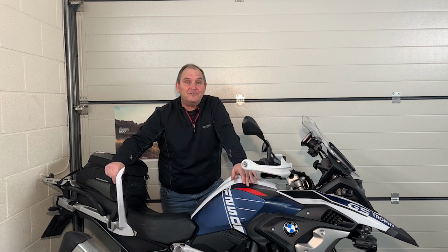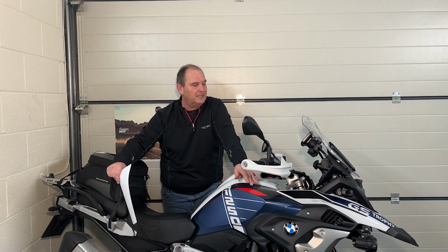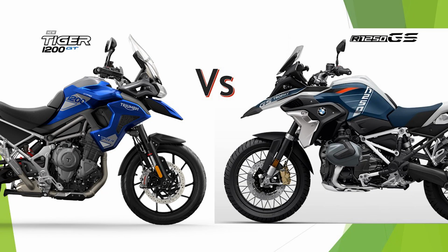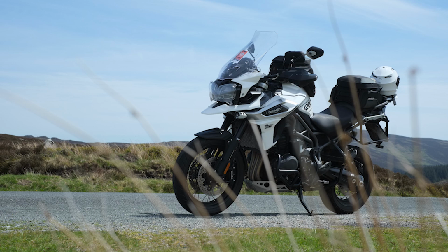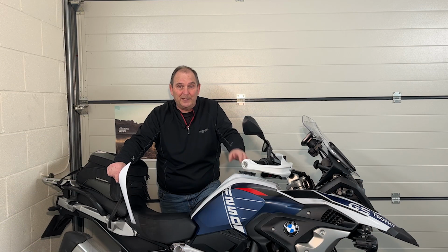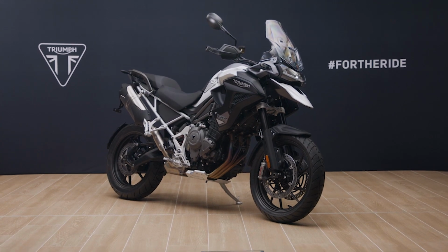And it's kind of aimed at Triumph Tiger 1200 owners, any of the last generations, and how this compares to that. I've ridden a Triumph Tiger 1200 for the last 5 years, pretty much. That was the outgoing model that just finished in 21-22, and I've ridden the new model as well.